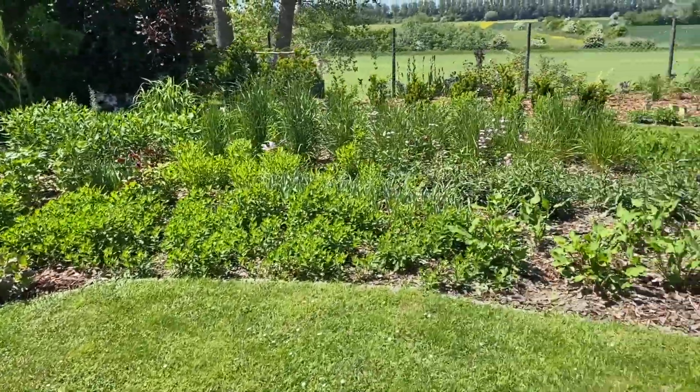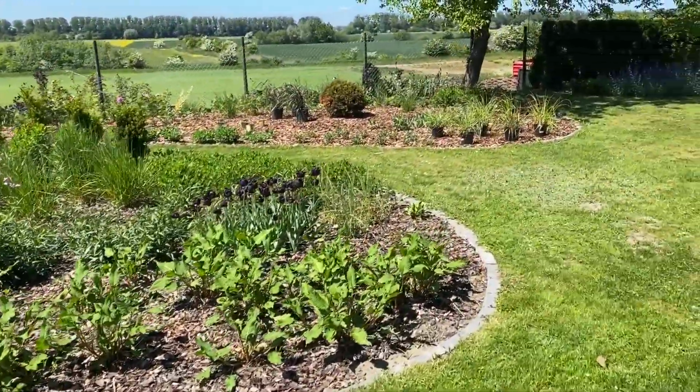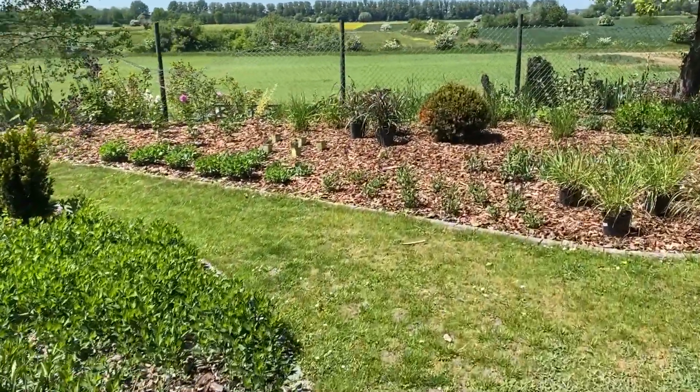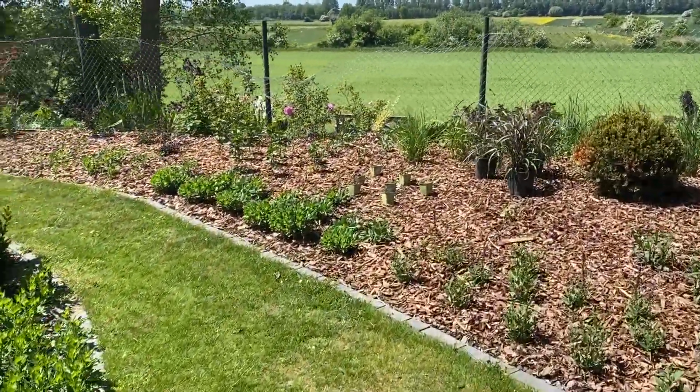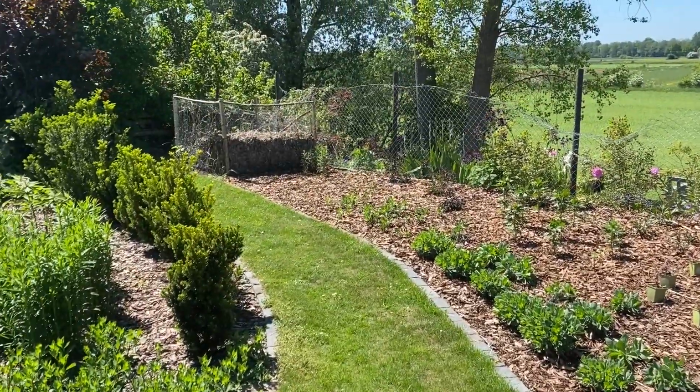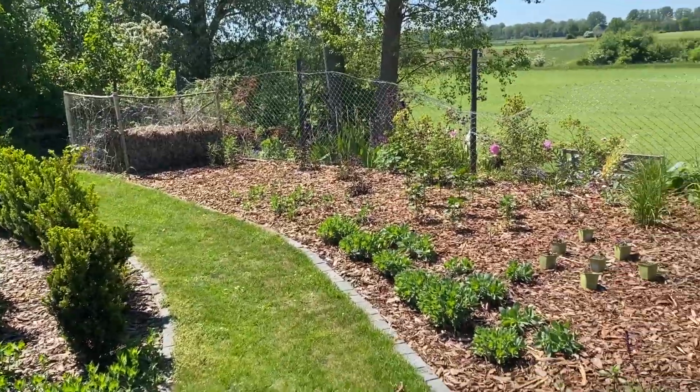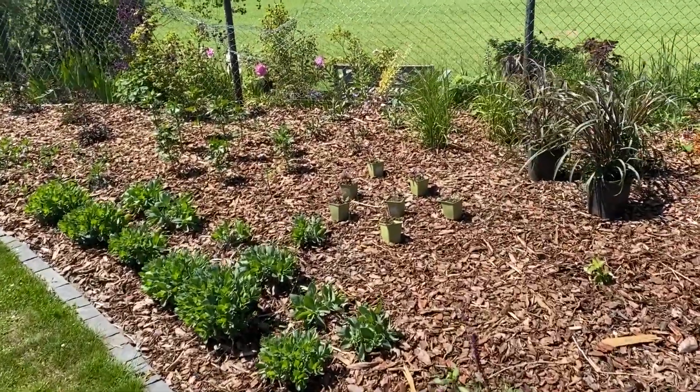If we continue walking, I want to put big drifts also in the new herbaceous border in the back of the garden, but I really don't have enough plants at the moment. So I was resowing, I'm going to show you in a second. So actually what I want to do is, I come with my finger, I want to put a drift here just in front of the leaf compost heap, and then I'm going to put a drift here as well.